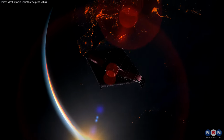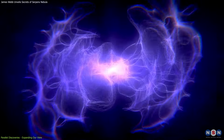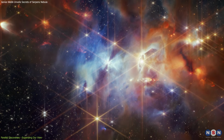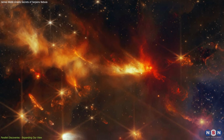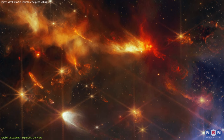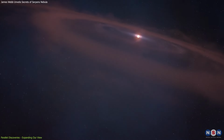Adding to the intrigue, Webb has spotted similar phenomena in different regions of space, suggesting that these processes could be universal. This discovery not only propels further studies, but also deepens our inquiry into whether we're seeing a cosmic pattern or mere coincidence. This phenomenon is an observation of aligned protostellar outflows in various nebulae, which hints at a common thread in the tapestry of star formation.